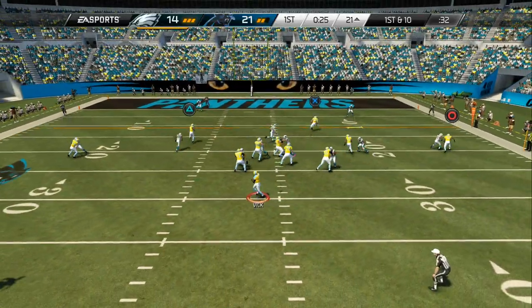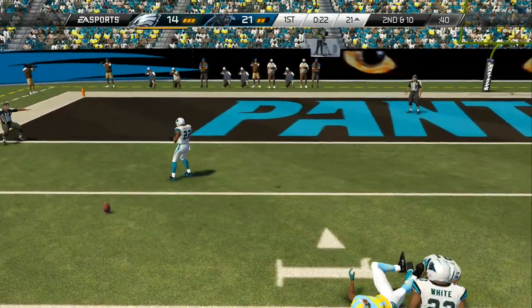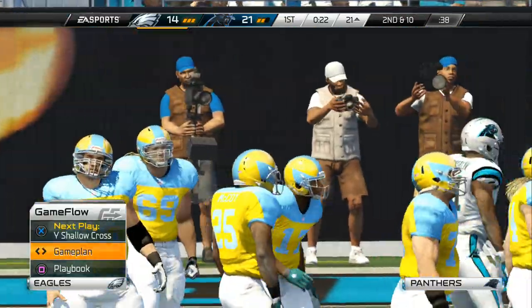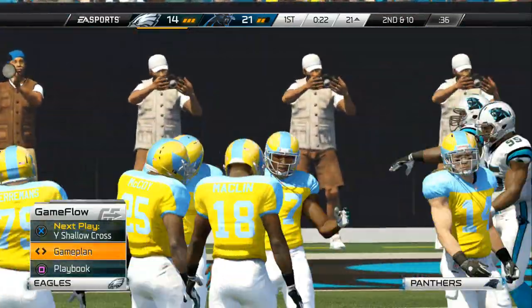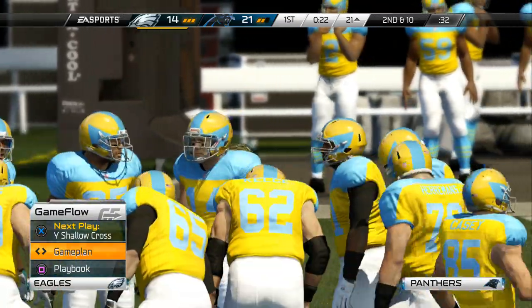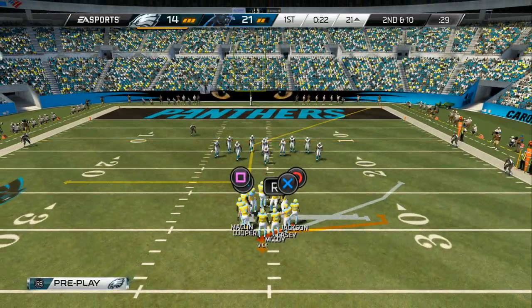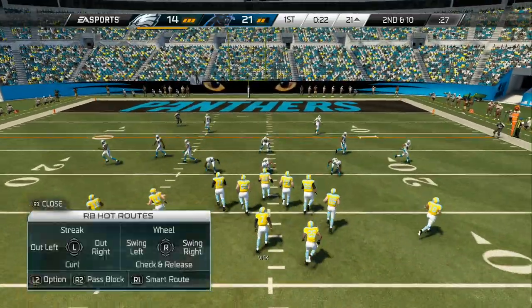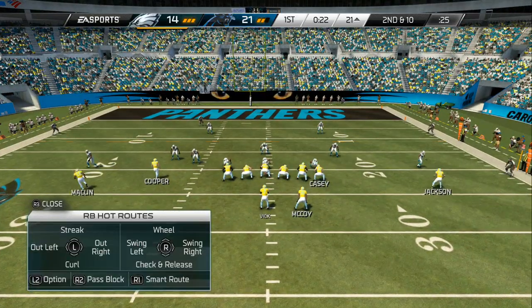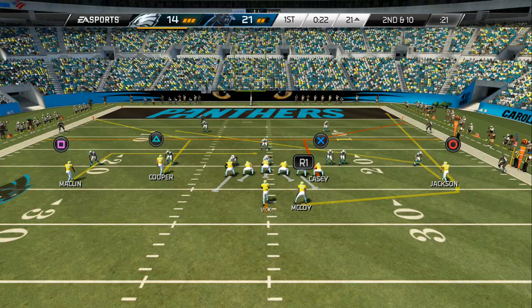Michael Vick will take it from the gun. He'll fire it out to the left. He had it, but the hit jars the ball loose. That's interesting. As you watch the receiver trying to make that catch, he knew the defender was close, so he didn't put all of his heart into it. The defender made a nice hit and knocks the football out to the ground. Failing to complete that one, so second down here.